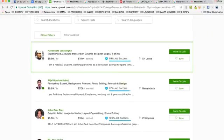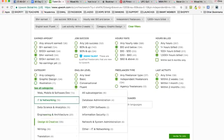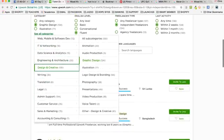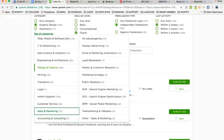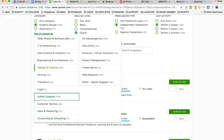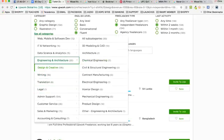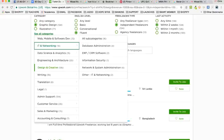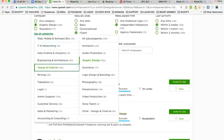So you go and you find these people. Okay? So that's really what you're doing. You're basically coming in and you can find people for accounting, sales and marketing, customer support, admin support, legal, translation, writing, design, creative, engineering, architecture. Look at all these cool things. You can find people everywhere. Whatever you need people to do, there's just so much stuff that you can have people do. So have some fun with this, okay?